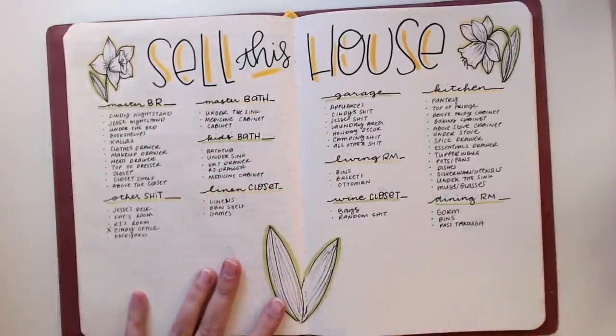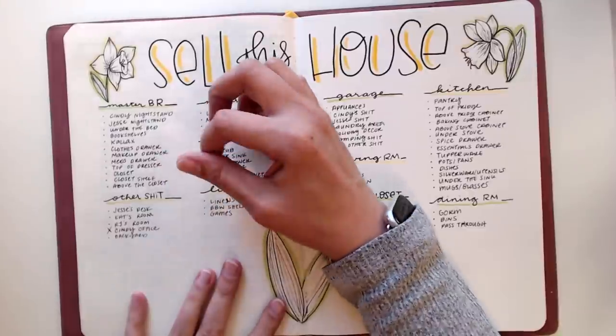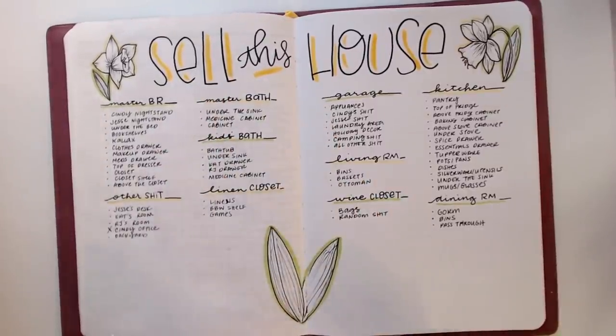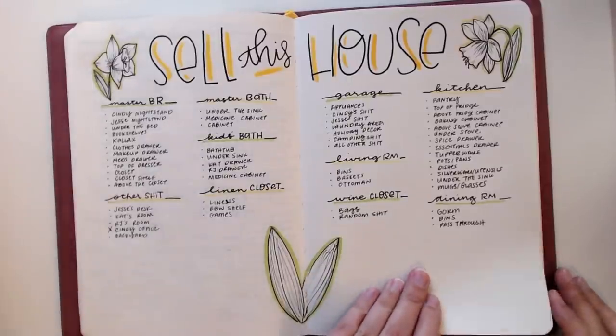Like today, I'm pretty sure I'm going to handle my makeup, these three, makeup drawer, meds drawer, and top of dresser. I have to refill my pills anyway, so it's a good time as any to go through, get the top of the dresser cleared off, get the stuff moved into the drawers, get the stuff that's in the drawers that's getting rid of. You know what I mean? I should be able to get through a lot of the smaller ones quickly. It's going to be the rest of them that's going to be the pain in the ass.